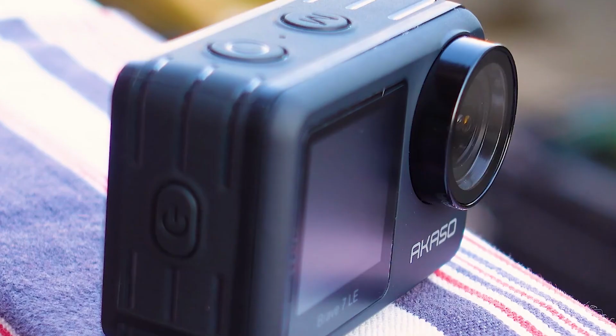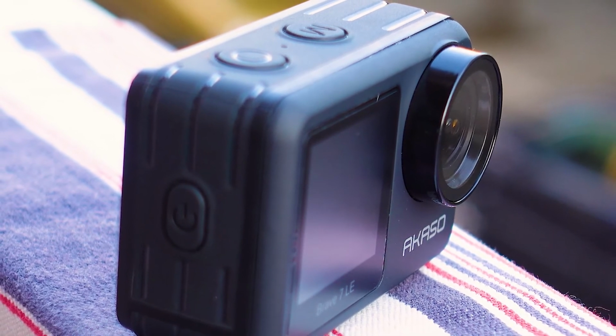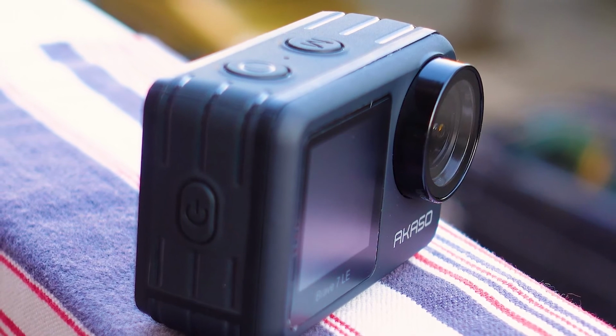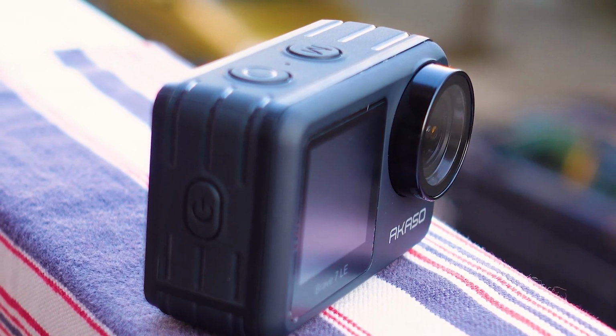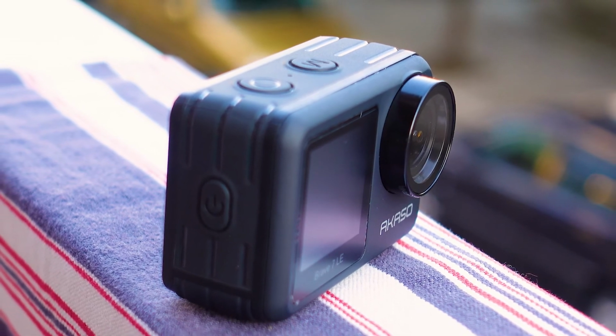There are 2 modes, diving and driving. The former is meant to compensate for the lack of red light in underwater scenes, while the latter is connected to your car's electrical system and will turn on/off when connected. You can choose between 9 different manual combinations of resolutions and frame rates depending on your needs, from 720p at 240 fps all the way up to 4K at 30 fps.